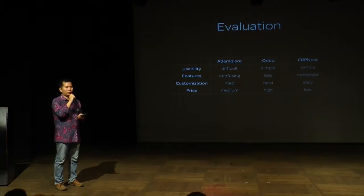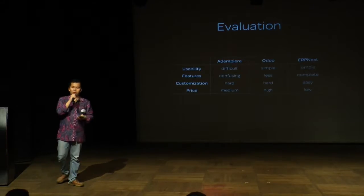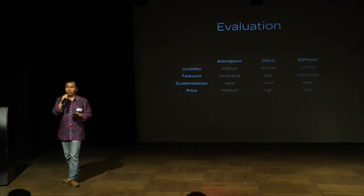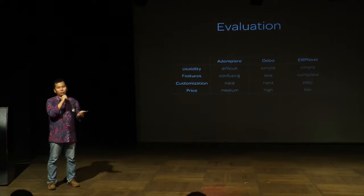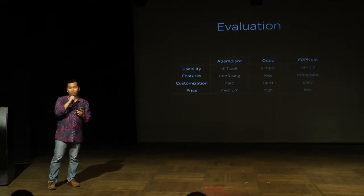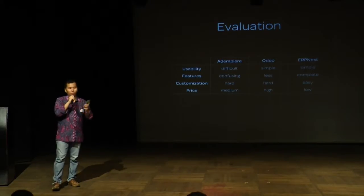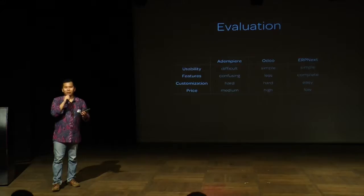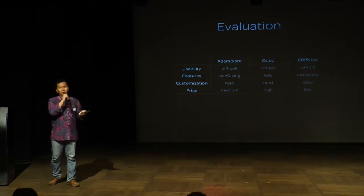One is Adempiere. What I found in Adempiere is that it's very difficult. For me, myself, I'm quite confused. I know what Adempiere is, and it really has a lot of features, but the UI itself is not that easy to use. If I cannot really use it myself, how would my employees use it for data entry? So in the end, we decided to look at other solutions.